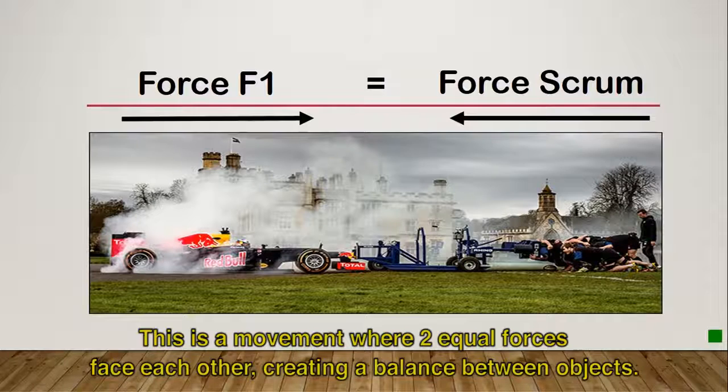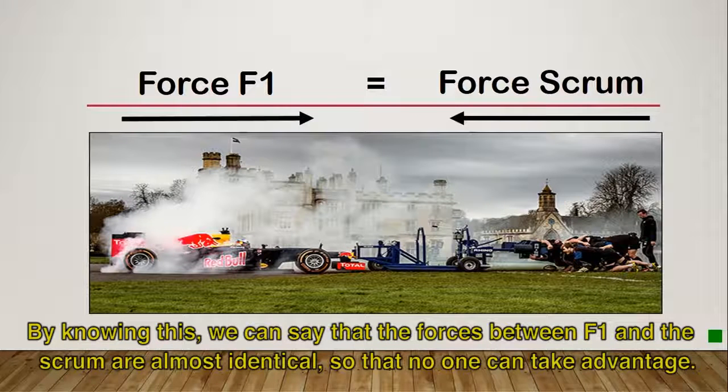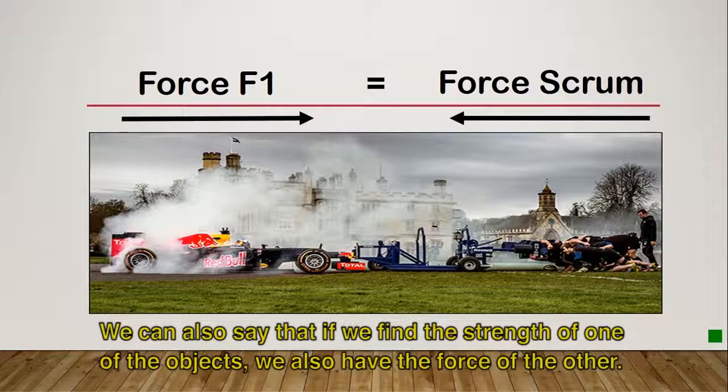This is a movement where two equal forces face each other, creating a balance between objects. By knowing this, we can say that the forces between the F1 and the scrum are almost identical, so that no one can take advantage. We can also say that if we find the strength of one of the objects, we will also have the force of the other.